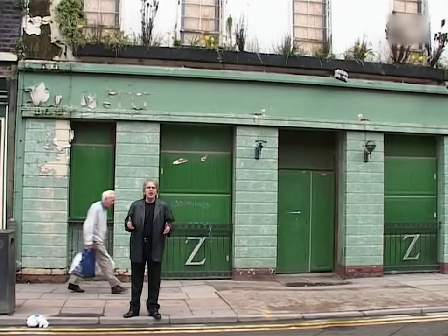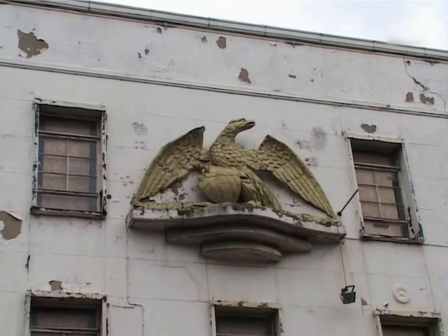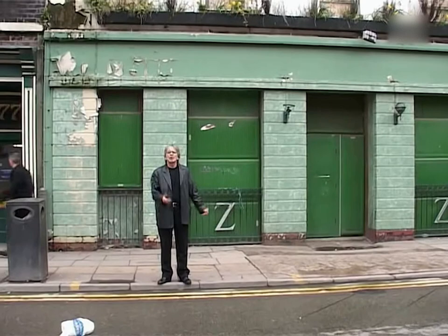What we're actually looking at here in Paradise Street, the corner, is the American Eagle. Now this particular building has always been here ever since Georgian times. And it was a brothel, it was a pawn shop, but most importantly, what it first became was the American Consul.